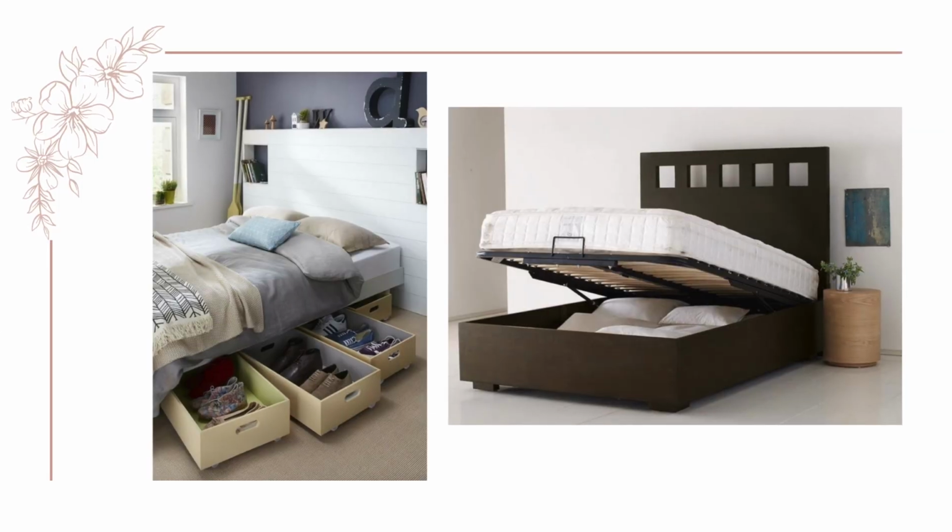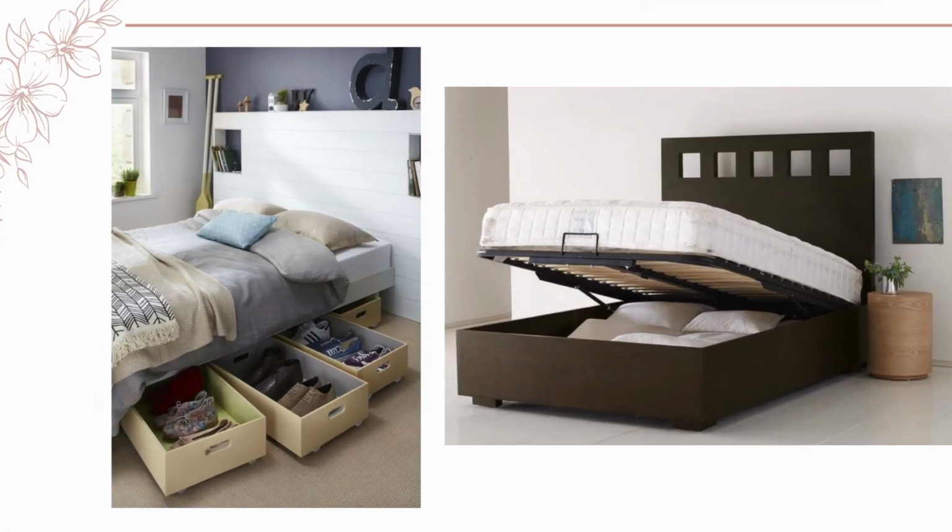This can be hidden storage drawers that you store under your bed, or baskets under a bench or a chair, or even some multifunctional furniture. For example, a day bed, which will not only have storage underneath it, but will also serve you as seating during the day, and then during the evening you can sleep beautifully on your day bed.